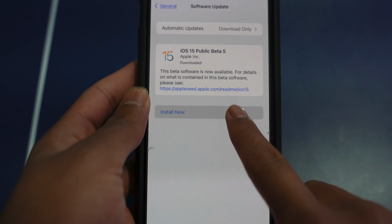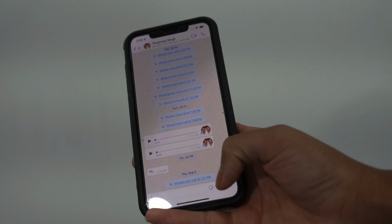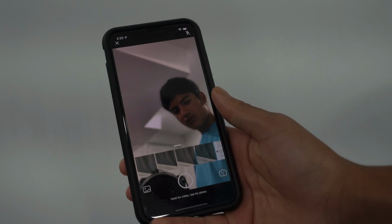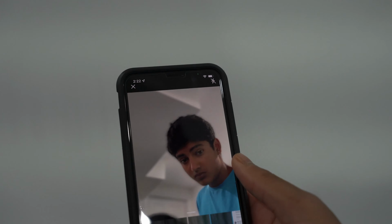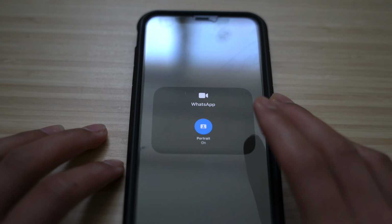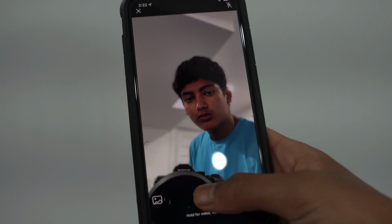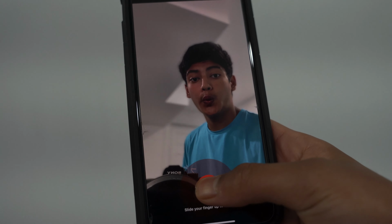And keep in mind, I think portrait mode only works on the front-facing camera for live video. So just to recap, what you need to do is download the iOS 15 beta if you don't already have it. You go into an app that supports portrait mode and already has a camera within the app itself. And then you go into your control center, turn on portrait mode, and then you can record a front-facing video from the camera within that app, and it should be in portrait mode.